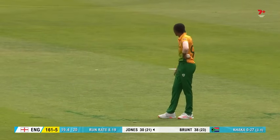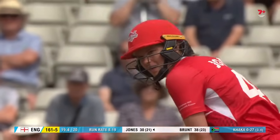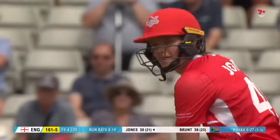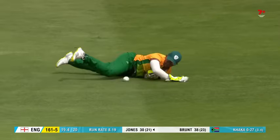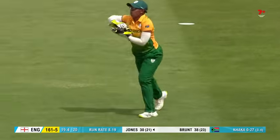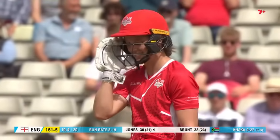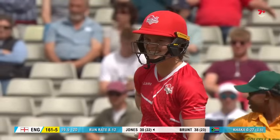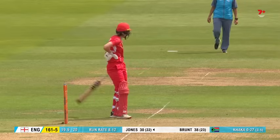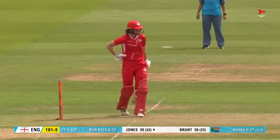Eight runs already scored off this over. Amy Jones and Catherine Brunt will need some more. Amy Jones has actually missed a little opportunity there. That could have easily been a wide, but she's got a little something on it, so it registers a dot ball. And all these little things can add up to the difference between a winning total and a losing total.